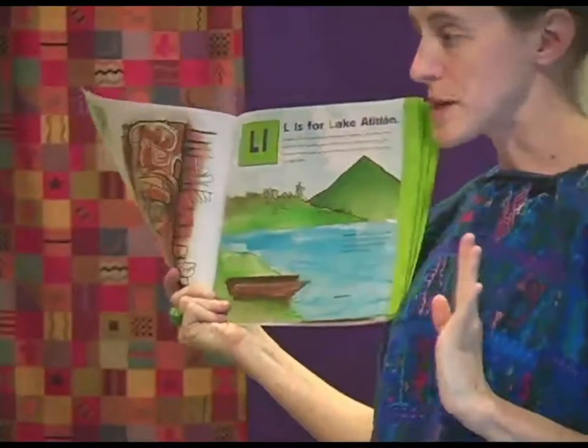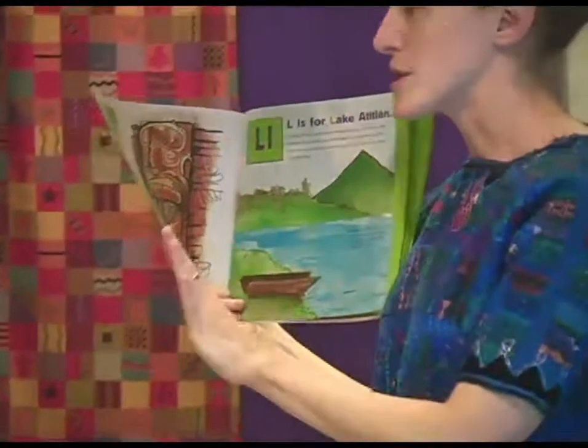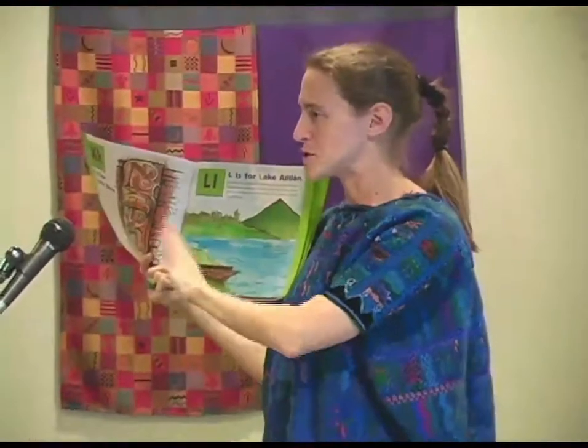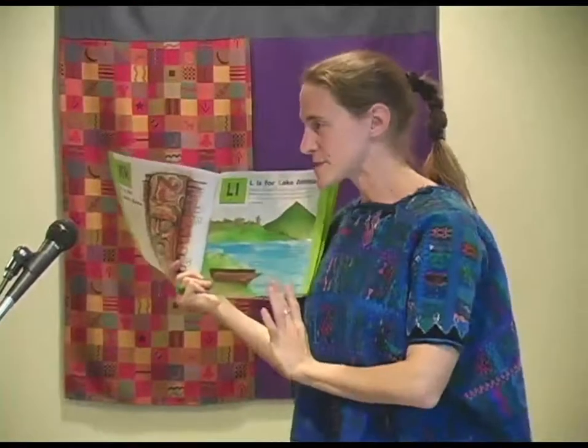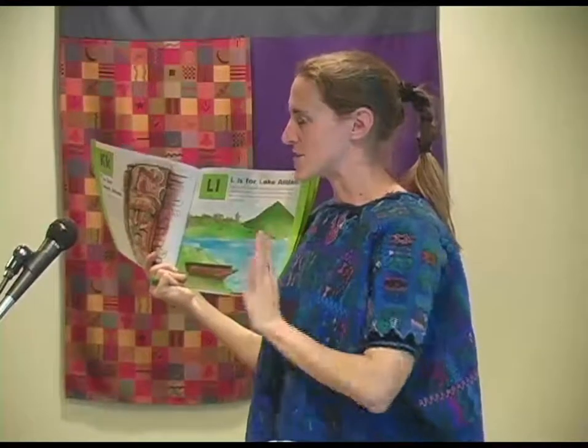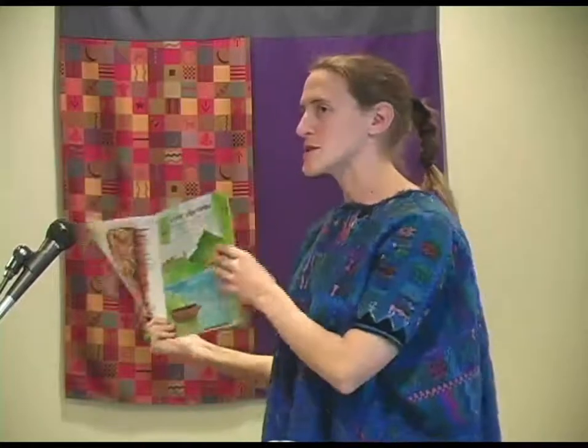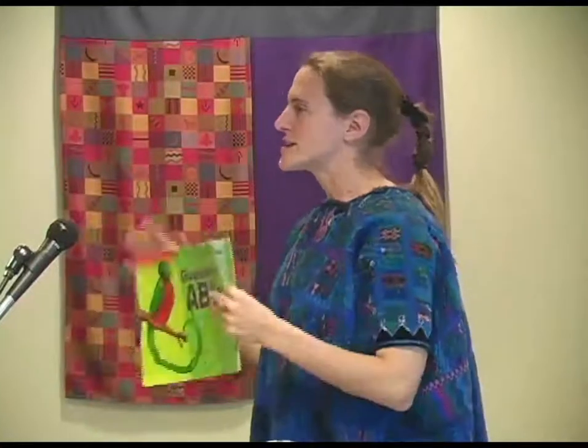Several of those villages speak Kachikal. Other villages speak Sutuhil, and there's somewhat of a mixing between the two in a couple of the villages. The Kachikal varies even from one village to the next. So even though there is a standard, there is an Academy of Mayan Languages, there's still variation.